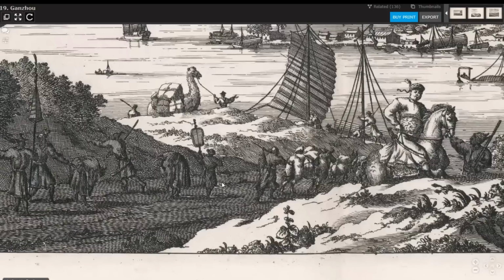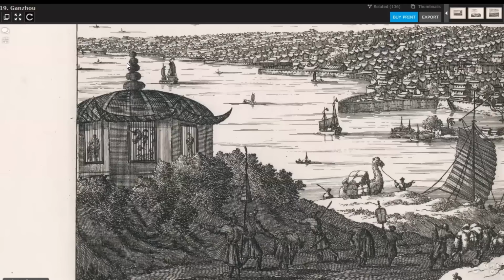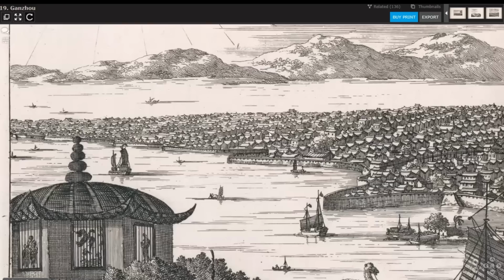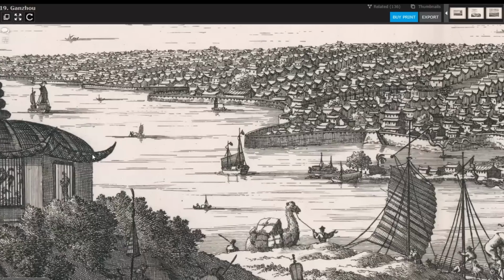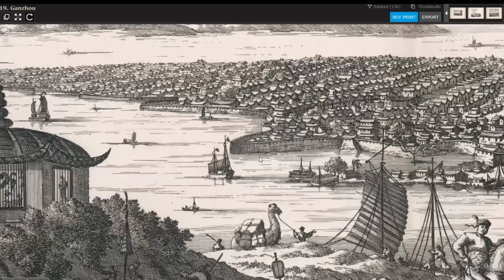Another camel. Again, there were camels in China. Nice old world building with some antiquitech on the top. Now, this one, okay, it looks like the wall's just going straight into the water. So I'm not sure. It looks like a canal, not the ocean, or could be the ocean. It's just on a point, maybe. But yeah, you can see this wall goes straight in.